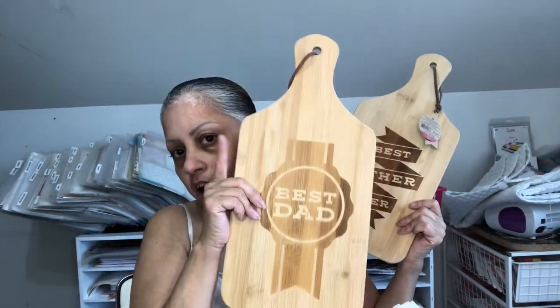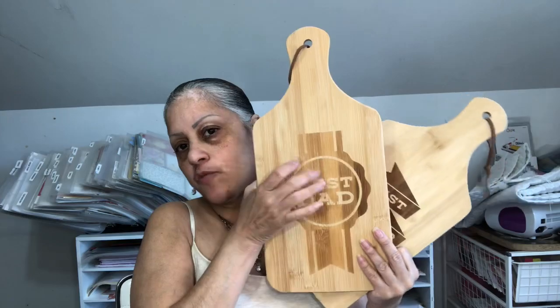Then I did find these cutting boards. They say father, because Father's Day is in the summer and dads are the ones doing the barbecue and all that stuff. They say best dad and whatever, but I'm going to cover it, so I didn't mind. I already have one that I ordered for a pattern I'm going to receive this week, so I'm going to finish it on one of these, and it's going to go in my kitchen. And then I have another one for another finish. They cost $5 also. You find them in the dollar section.